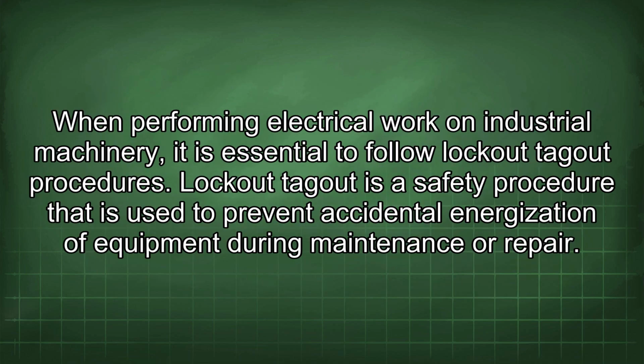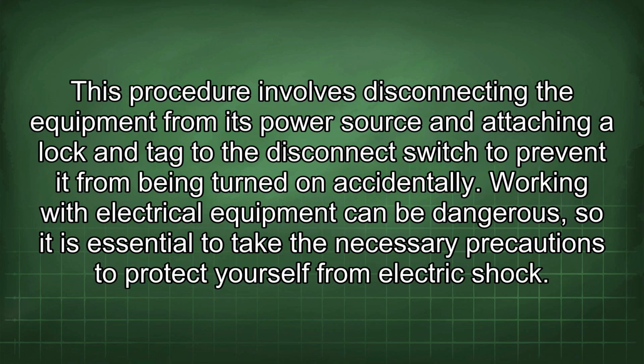When performing electrical work on industrial machinery, it is essential to follow lockout-tagout procedures. Lockout-tagout is a safety procedure that is used to prevent accidental energization of equipment during maintenance or repair. This procedure involves disconnecting the equipment from its power source and attaching a lock and tag to the disconnect switch to prevent it from being turned on accidentally.